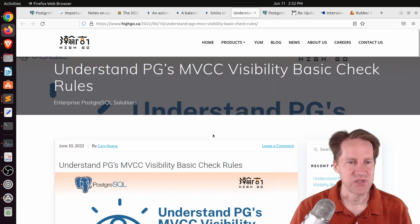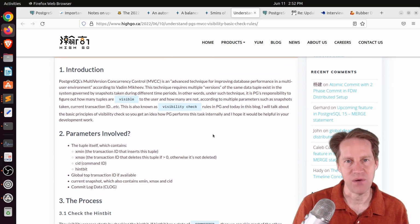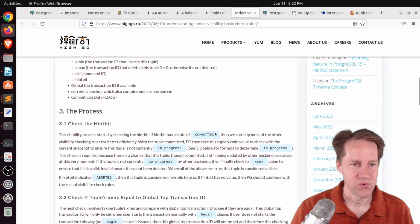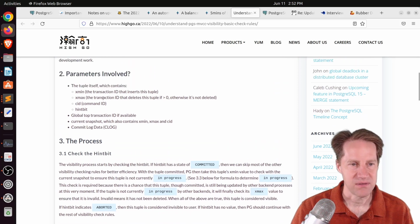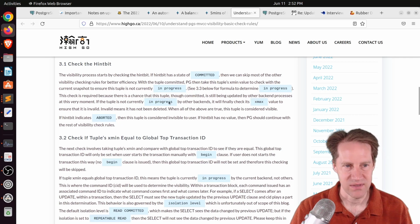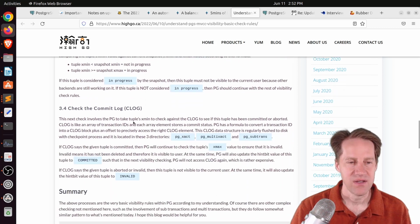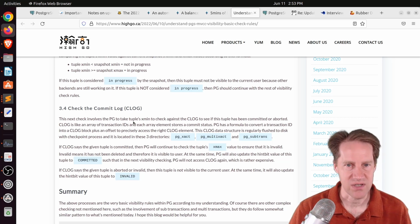The next piece of content is "Understand PG's MVCC visibility basic check rules". This is from hygo.ca, and this post is basically about how Postgres goes about determining if a row is visible. He talks about some of the additional columns that are on each tuple, or essentially on each row, and goes through the process. At first, it checks the hint bit, and it goes through the different steps of that. Then it checks if the tuple's xmin is equal to the global top transaction ID, as well as checking the current snapshot, and finally checking the commit log. So if you want a better understanding of how Postgres checks visibility of a row for a given session, definitely check out this blog post.